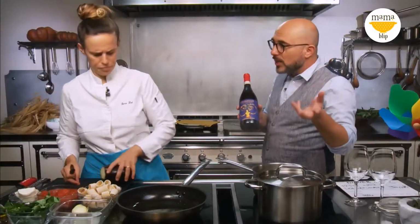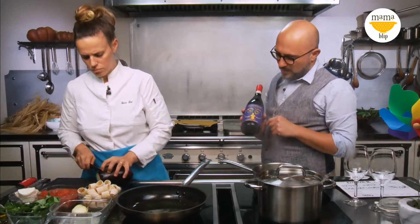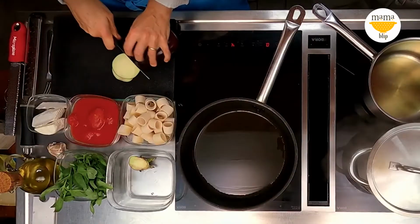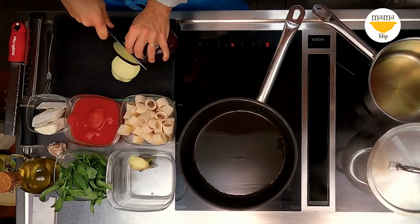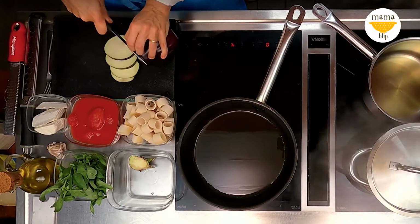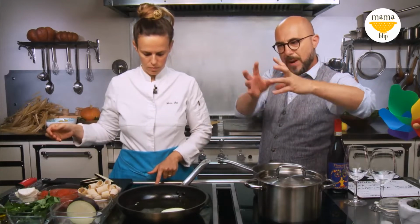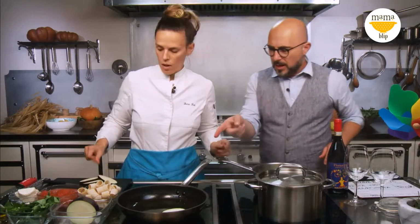What is Cerasuolo di Vittoria? It is an appellation made of a blend of two varieties of grapes: Nero d'Avola, the most famous Sicilian variety, which is like a flagship of the island, and Frappato, which adds some juicy, peppery notes to the wine.